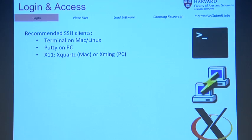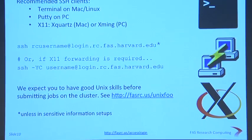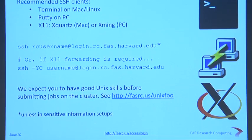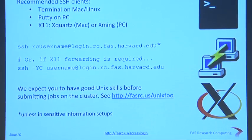All right. So let's put this back in. Okay. And we've already done this. We do expect you to have good Unix skills. There's a website on our page with 8 different bullet points. We ask you to make sure that you feel comfortable with those. That way, you actually can work pretty easily within our system.